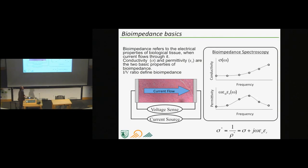What we're interested in looking at is if we take this set of electrodes and put a piece of tissue in there, and send a current through at different frequencies. We typically range frequencies from like 100 hertz up to maybe 10 megahertz. If you measure the impedance, conductivity and permittivity, you'll see that conductivity increases in tissue with frequency, and the permittivity, which I am calling here the radian frequency times the free space permittivity times the relative permittivity, is the complex part of the conductivity. This has a peak at some frequency and drops down.